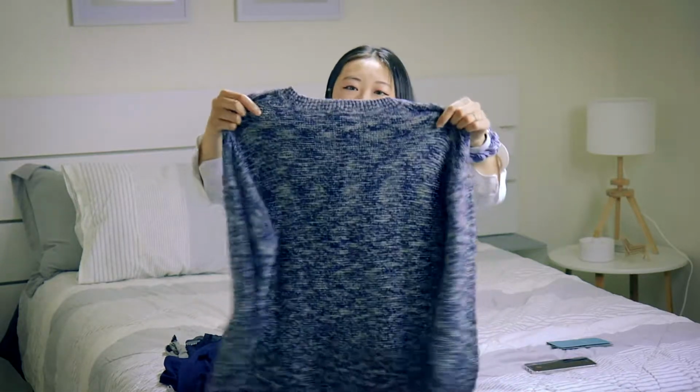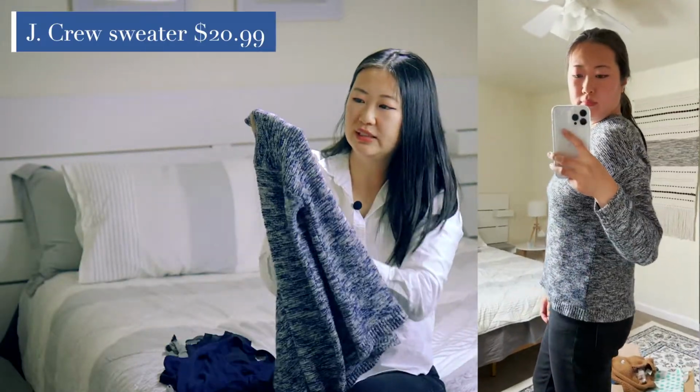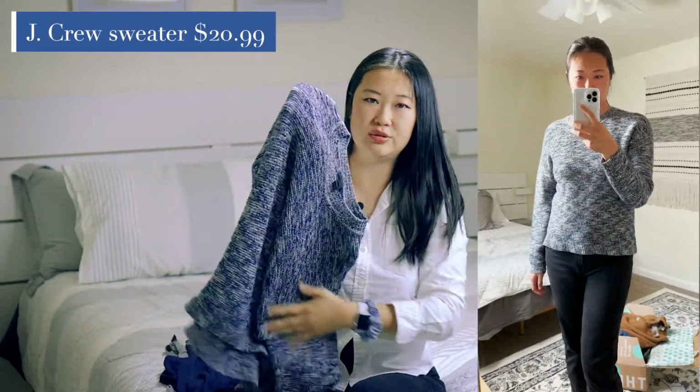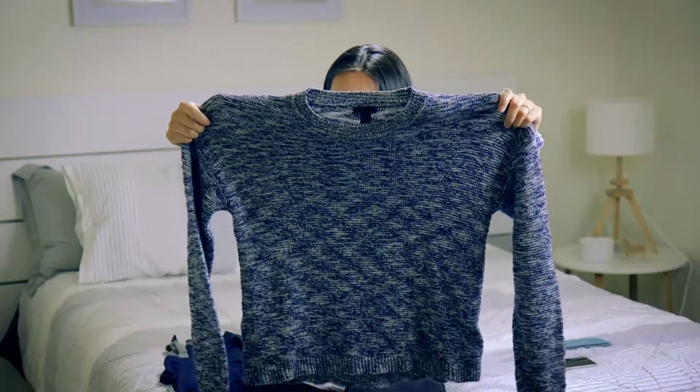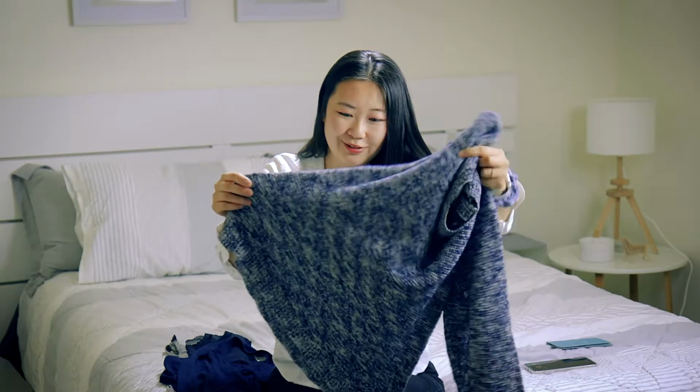This next item is by J.Crew, and it's a sweater. I love this type of sweater. I don't really know what the name of it is, but it's made of yarn that's 2 different colors. And this looks like it's in pretty good condition. I don't see any pilling on the sleeves or the armpit area.